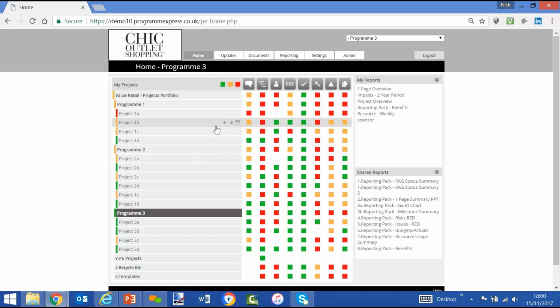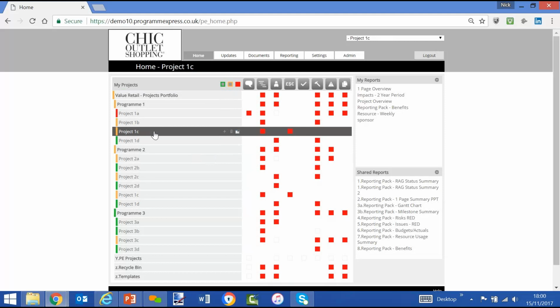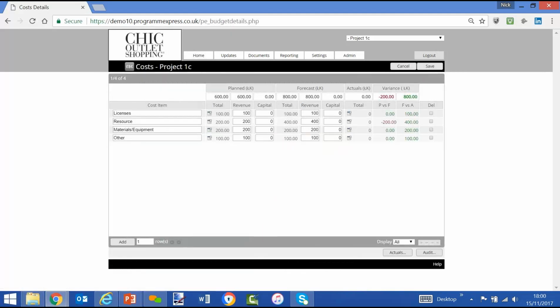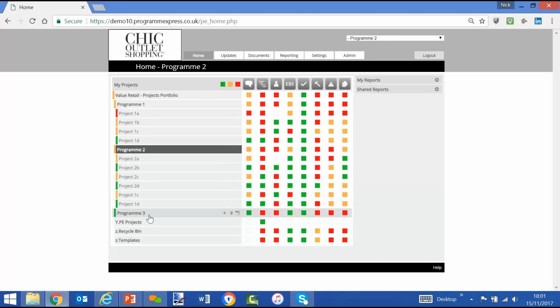So if I wanted to view the status and the health of the projects, I'm more than likely going to be drawn to the red, so I'll filter out the greens, I'll filter out the ambers, and I can see where the reds are. And if I click into one of the projects, 1C, and I go along to budget or costs and click in there, drill down into the screen, you'll see there the forecast exceeding the planned or the budget, out of tolerance, and hence a red status. So you can do that within all the modules of all the projects. As an administrator, you can see and do everything.